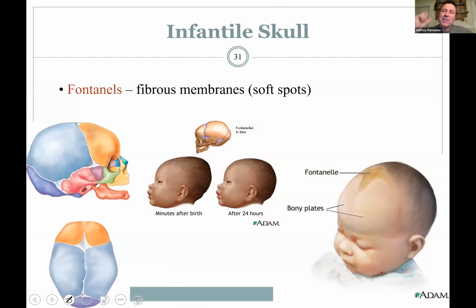All right, so babies have these soft spots, and we call them fontanelles. It means a little fountain. I think it's French, looking at a little spring, a little depression. These are depressions in a baby's head. And what they do is that when you're born, even before you're born, the skull bones are not fused. They don't have the sutures as they do in an adult.